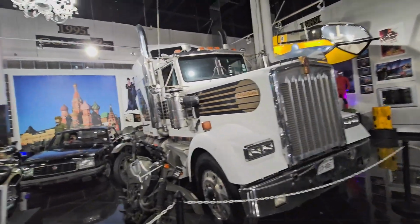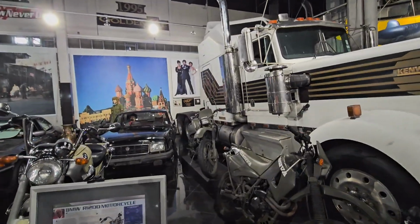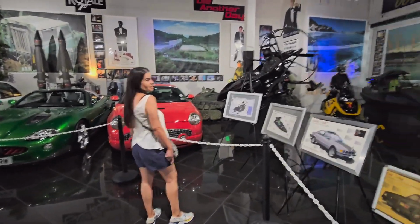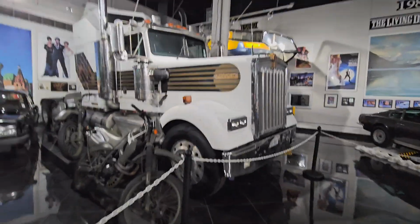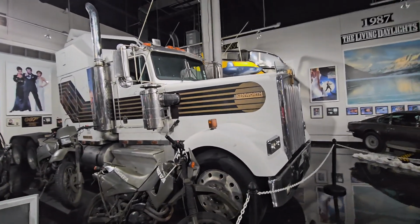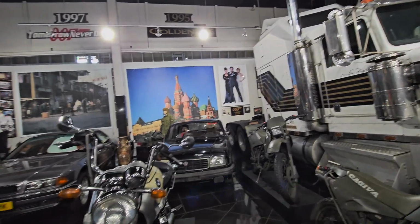And in 95, started the era for Pierce Brosnan. I think my wife's favorite. Is it your favorite James Bond? Pierce Brosnan? So there you go. It's crazy. They have a Kenworth 18-wheeler here. It's freaking crazy. So there you go, GoldenEye.